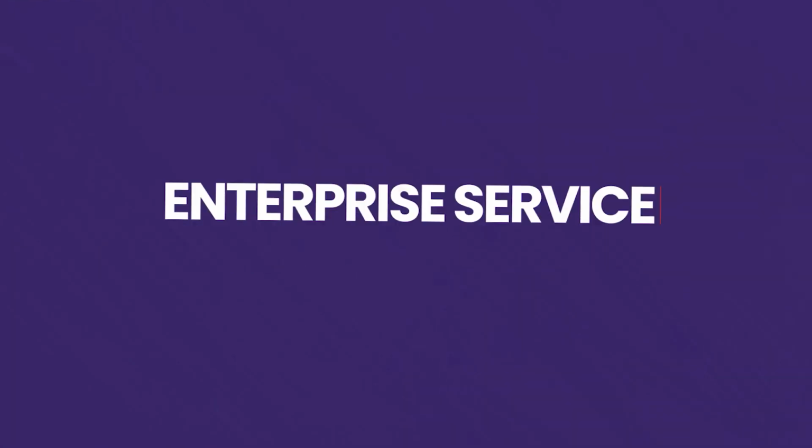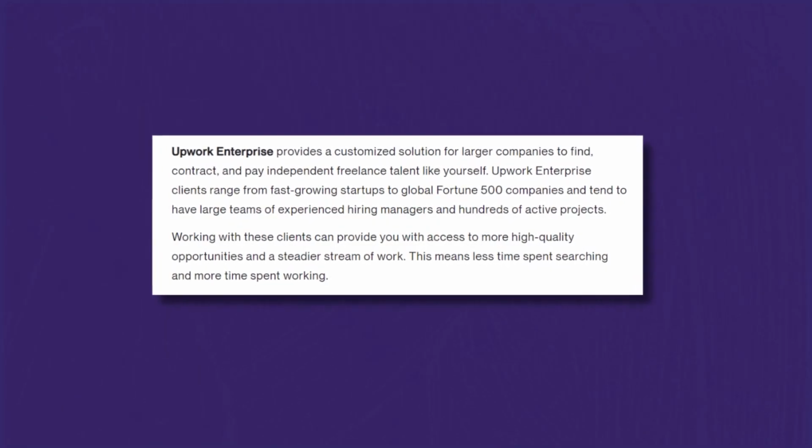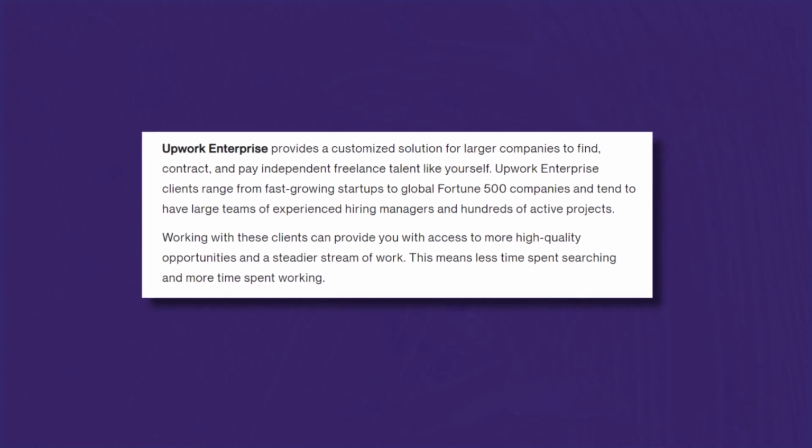The second type of job that this 5% processing fee does not apply to is the enterprise service subscription. Clients with enterprise level subscriptions may have a different payment structure depending on their agreement with Upwork.